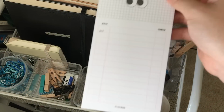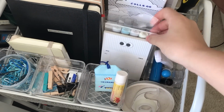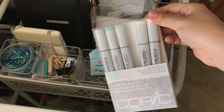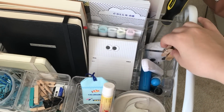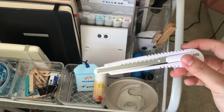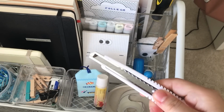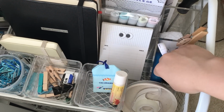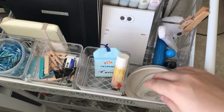And then next I keep a really cute to-do list pad, as well as Copics that my friend gifted me that I really haven't used yet. I should probably use them in future journaling spreads. And then I don't know what you call it, a steel cutter, a metal cutter that I don't know what to use for, anyway. And then some chapstick and lip balm and other random stuff.